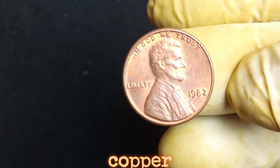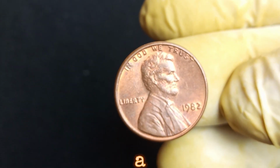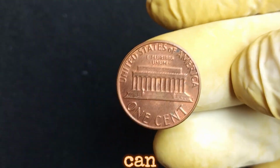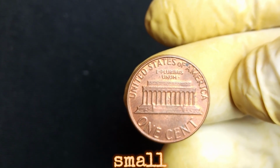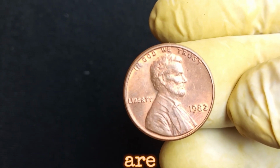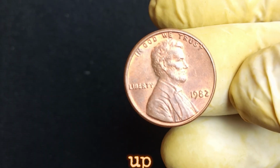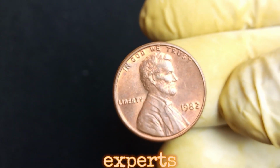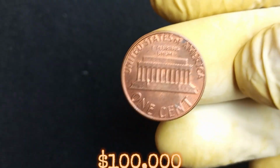A regular worn copper 1982 cent might only be worth 2 or 3 cents, but if you have a 1982 copper small date penny in pristine mint state condition, it can bring in thousands. The ultra-rare 1982 small date copper penny is the king of them all. Only a few examples are known to exist, and they have sold at auction for astonishing amounts, even up to $18,000 to $25,000. Some experts believe that in the perfect grade, the coin could reach values of $100,000 or more.